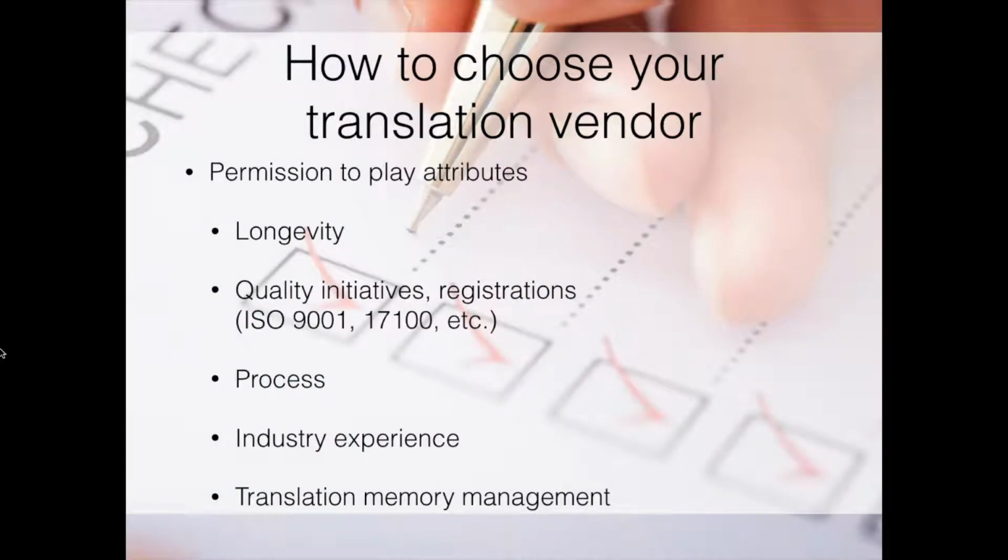Okay, so let's talk a little bit about some of the points that you should be considering when choosing a translation vendor. Now, these next few bullets, I call them permission to play attributes. In other words, if your vendor isn't talking about these things, then it might be a good idea to look elsewhere, especially in this environment with medical devices.